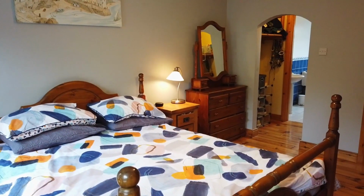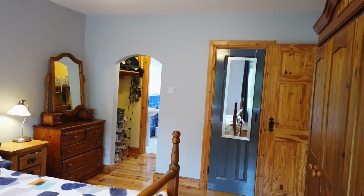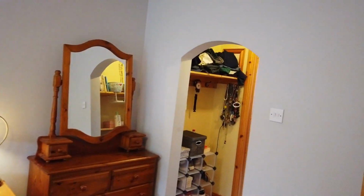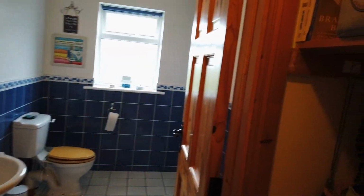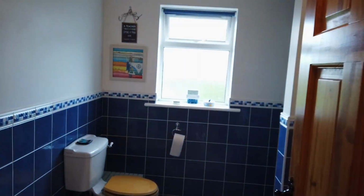But in addition to the freestanding wardrobe there, there's also down here opposite me, a built-in wardrobe. So lots of storage there. And then we move through this little alcove, which is again more built-in storage. Very organised storage as well, isn't it lovely? In through to the ensuite.